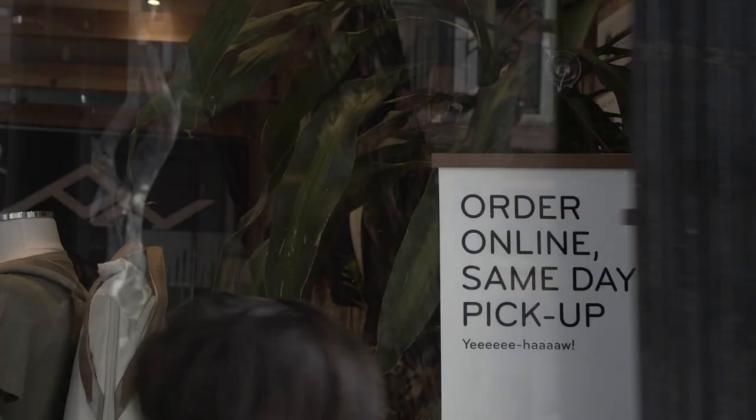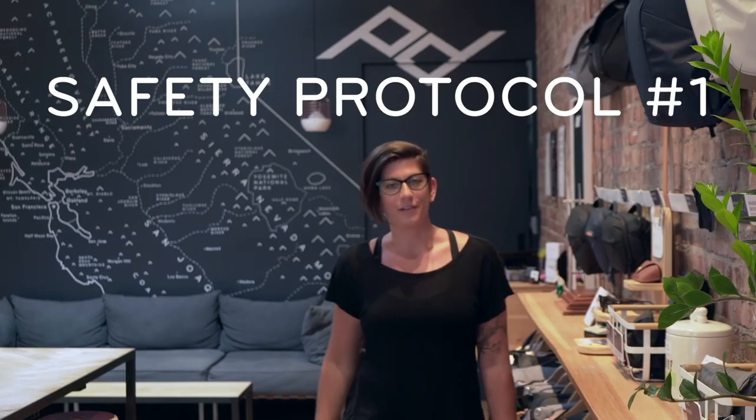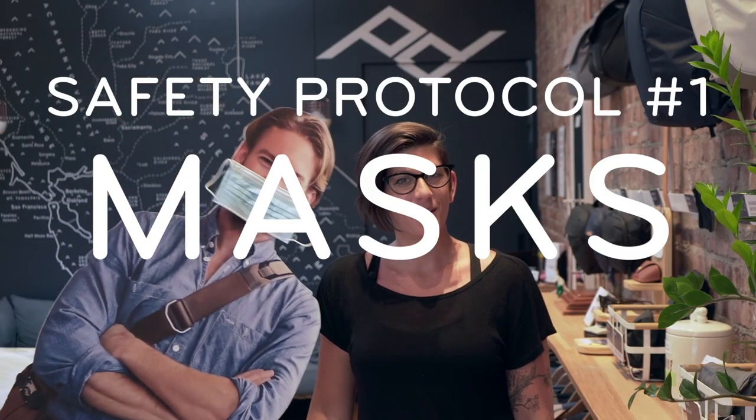As you can see, we're open. We're not only open, but you can come inside, with a few caveats, of course. So I'm here today to walk you through all of our new safety procedures, because your safety is our number one priority. Safety protocol number one, masks. We wear them, and so do you. And if you don't have one, we'll provide one for you.